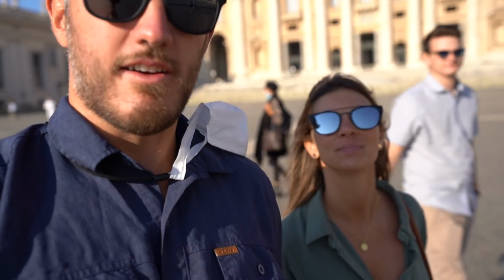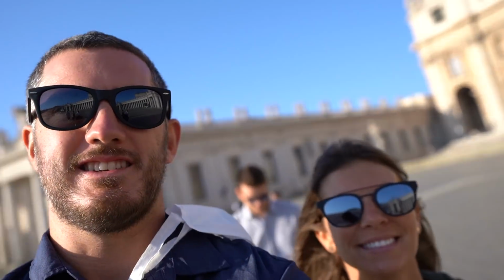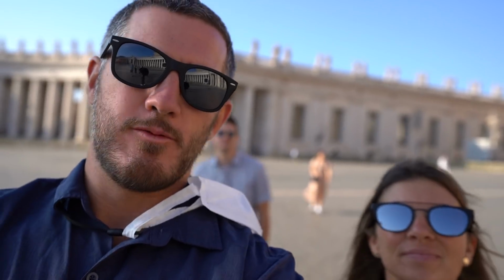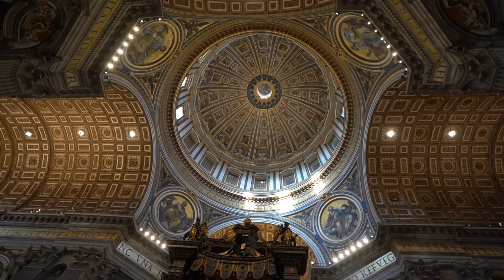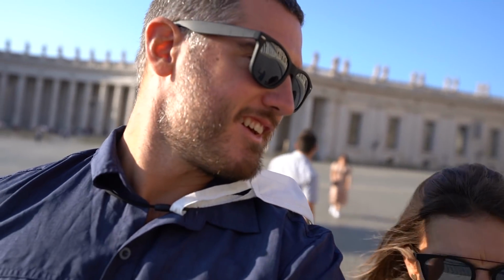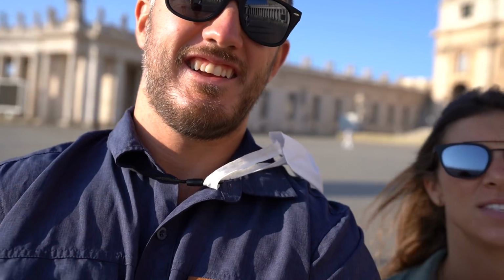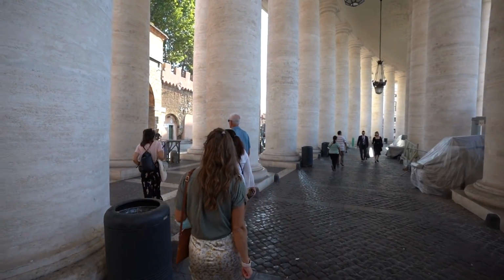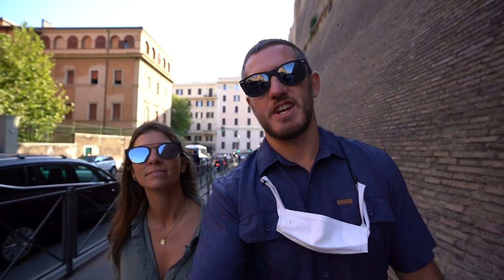So we just made it out of St. Peter's Basilica. That place is absolutely incredible. My favorite part is looking at the domes, and then you have the dome inside the dome. It's crazy. You feel so small in there next to the pillars. Oh my God, the place is enormous, and the amount of detail in every single aspect of it is just absolutely incredible. We're now on our way to the Sistine Chapel.